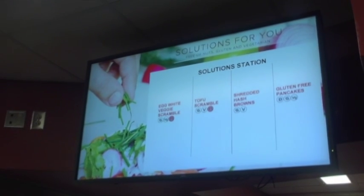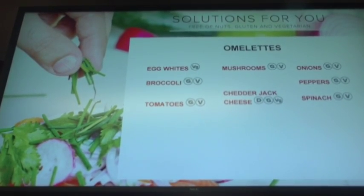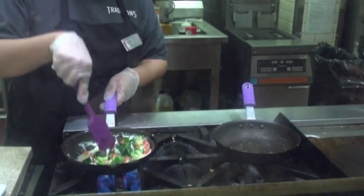Last year when Scott opened, we started the Solution Station, which is all vegetarian, gluten-free, and nut-free, and so I think that was one of the biggest parts of opening Scott, introducing that and the purple utensils. But I think just the variety that Scott has is what makes it so unique.